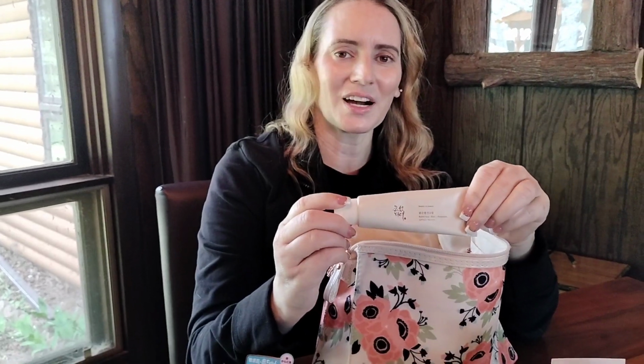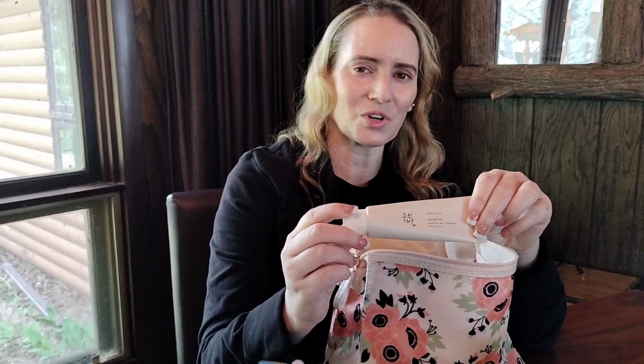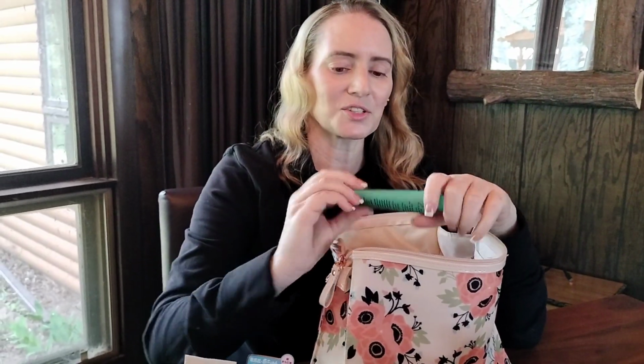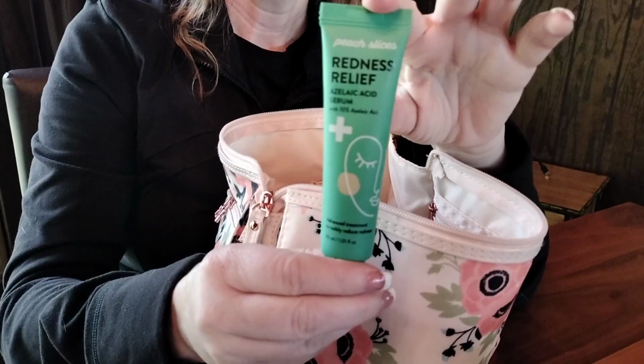Oh, here's another sunscreen. The Beauty of Joseon. I don't know. I must have thrown these in at the last minute. I'm not sure why, but so I've got 4 sunscreens, even though I haven't even used them. I've only been using the Isntree, and sadly or happily, we haven't even seen the sun much. So until just now.